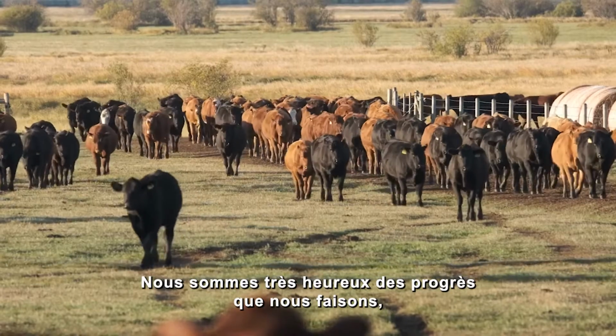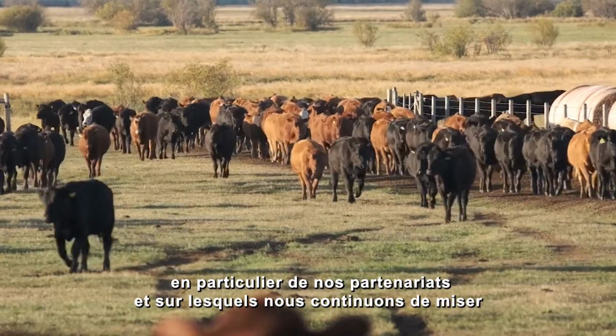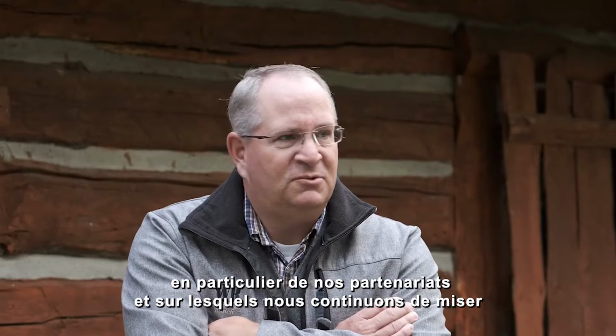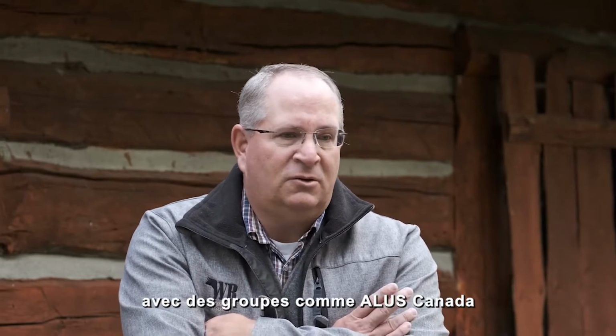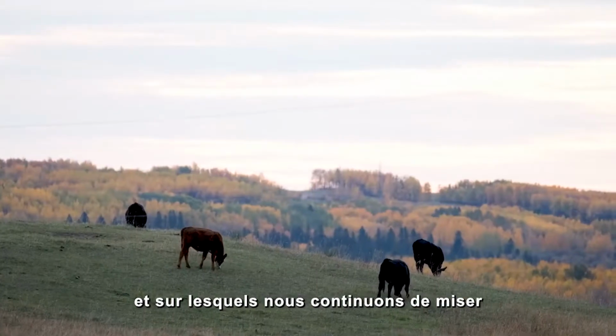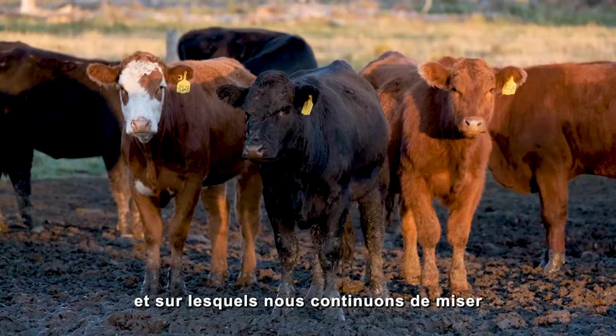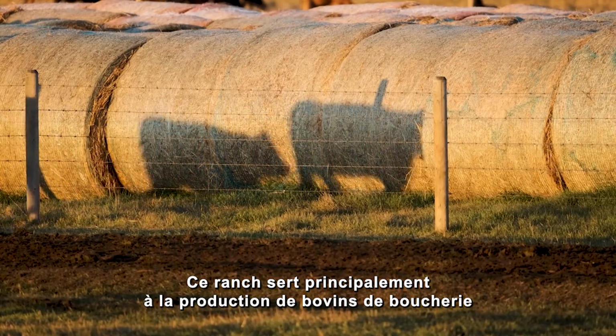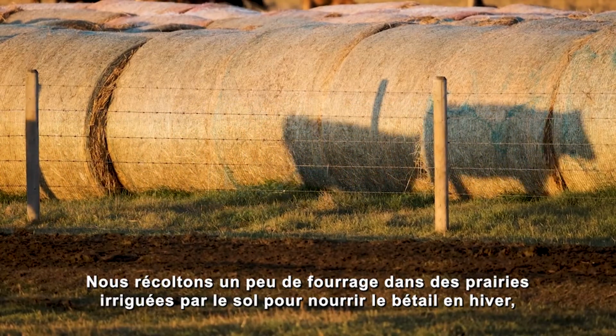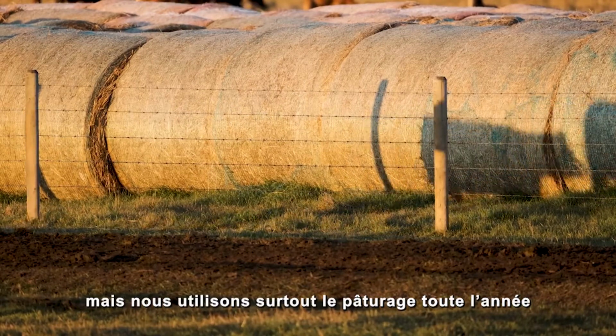We're really excited about the progress that we're making, and particularly the partnerships that we've developed and continue to build on with groups like ALUS Canada. So this is primarily just a beef cattle operation. We do harvest some forage from sub-irrigated meadows for winter feed for cattle, but largely all year grazing.